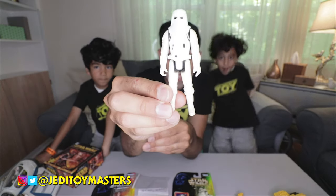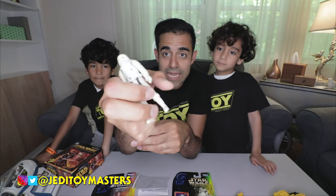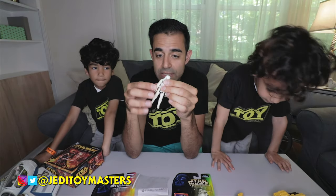And look at this guy. Really, really good condition, actually. I got him for less than $10. I was able to get it down a couple bucks, and it's in great shape. The limbs are pretty sturdy.